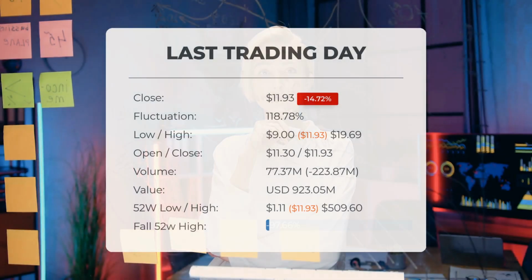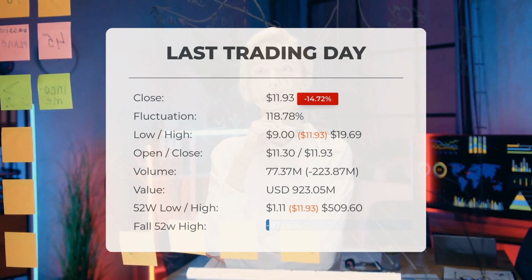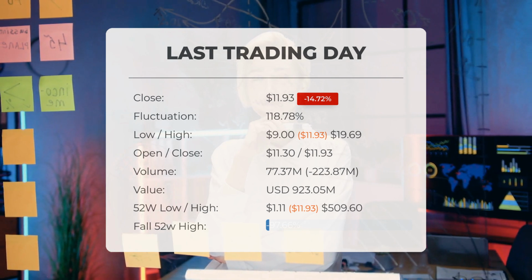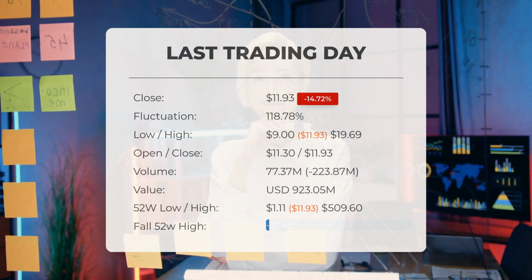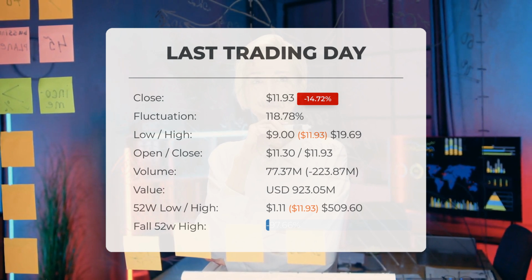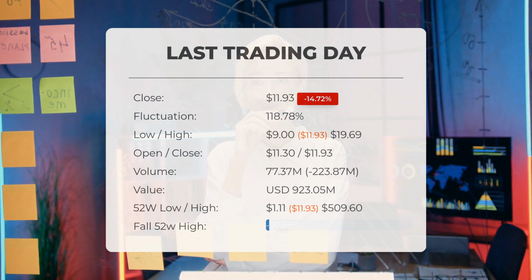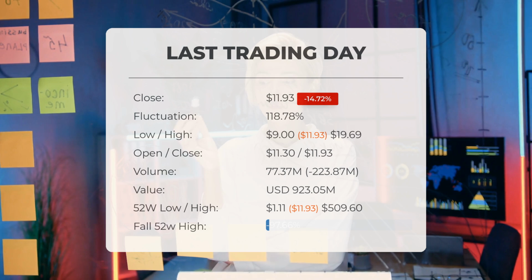Our latest daily update for MicroAlgo includes the headline, High Volatility in MicroAlgo Inc. stock price on Tuesday, which ended trading at $11.93. The MicroAlgo Inc. stock price fell by 14.72% on the last trading day, Tuesday, the 25th of March, 2025, from $13.99 to $11.93. During that day, the stock fluctuated 118.78%, with a low of $9 and a high of $19.69. Although the price has declined in 7 of the last 10 days, it remains up by 198.25% over the past 2 weeks.